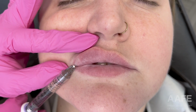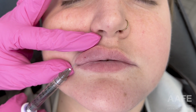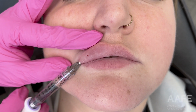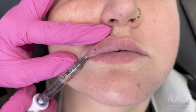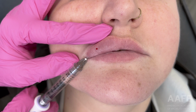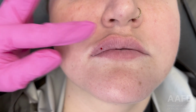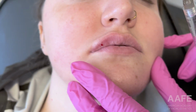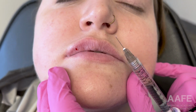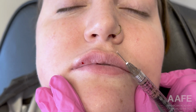Here I am coming a little bit more laterally towards the oral commissure. I feel a little deep there, so I'm just going to adjust. Keep in mind this patient does have lip filler in here already, so we're going to feel a little bit deeper than we might on a patient who doesn't have any lip filler. Good. All right, I'm coming around to the other side. I'm going to have her turn just slightly towards me. And you can see how much more hydrated this side looks. We're just kind of filling in those deficiencies.